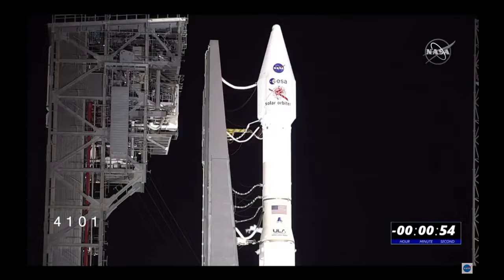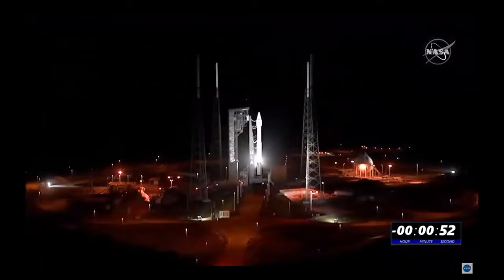We just heard from the range officer that the range is green and ready to move forward. The range is green. That is a big step moving forward. Everything's clear. Basically that means there is nothing to impede launch, nothing out there in the water, nothing out there in the air.